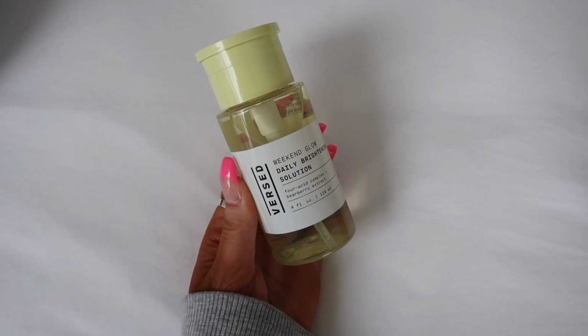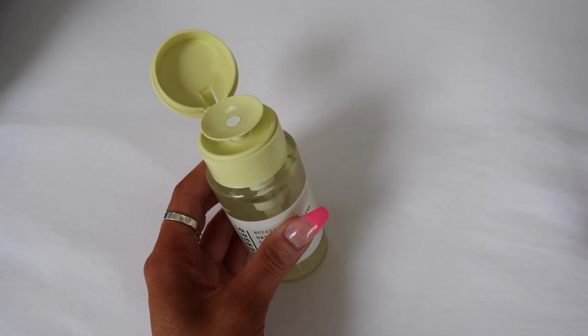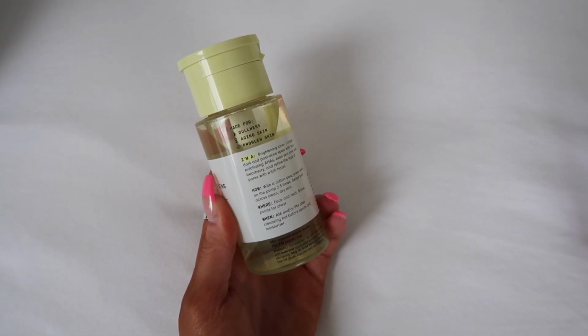Starting off with skincare, I picked up this Weekend Glow Daily Brightening Solution from Versed. I feel like this brand is so popular right now. I've been seeing it all over TikTok and pretty much everywhere. I've been really wanting to try their products.